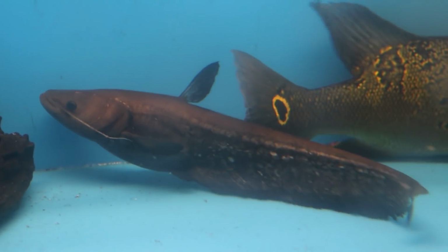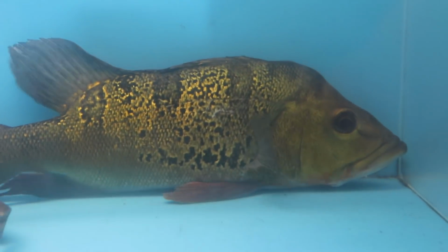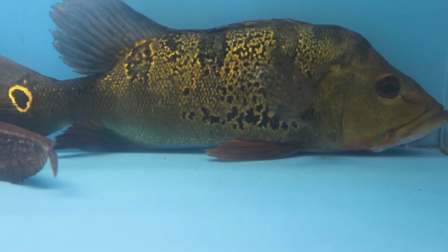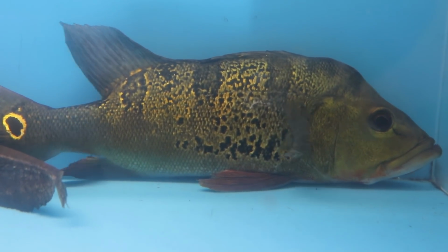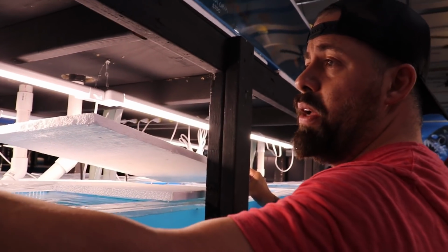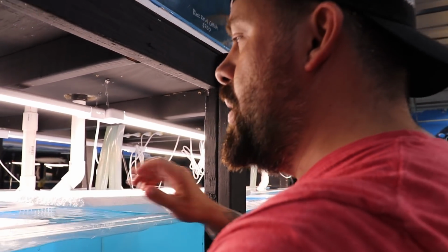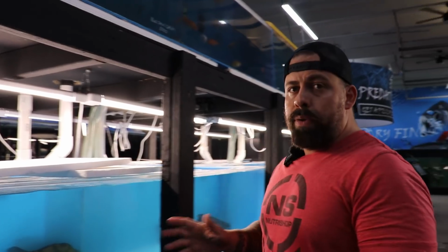Now, the story with the speedcock right here. The speedcock was caught on the same lake that the white peacock came out of. So we're hoping that this guy carries the genes as well and makes our life a lot easier on the breeding process. So he's in quarantine, like everything in this tank. Hopefully soon, probably in a week, I'm gonna go ahead and move all those fish out and let them make their love. Like Romeo and Juliet, you know?